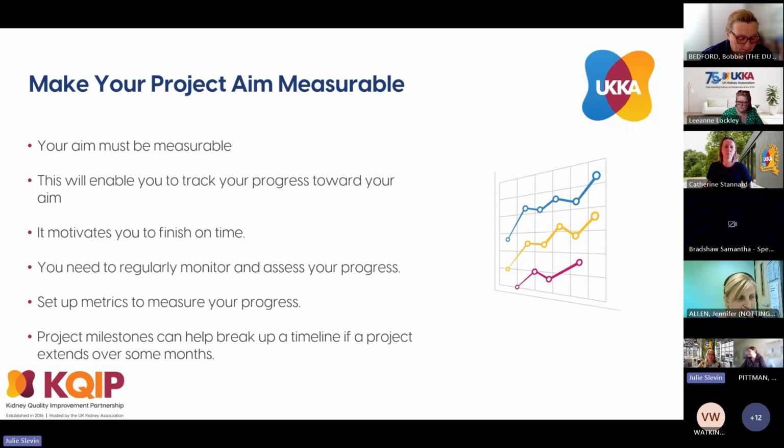Measurable, we love our data, and it's really important to make sure that you can measure where you are now before you make a start, and find something that you can measure to show whether or not the changes that you're making are leading to improvement. And the reason is really quite simple.